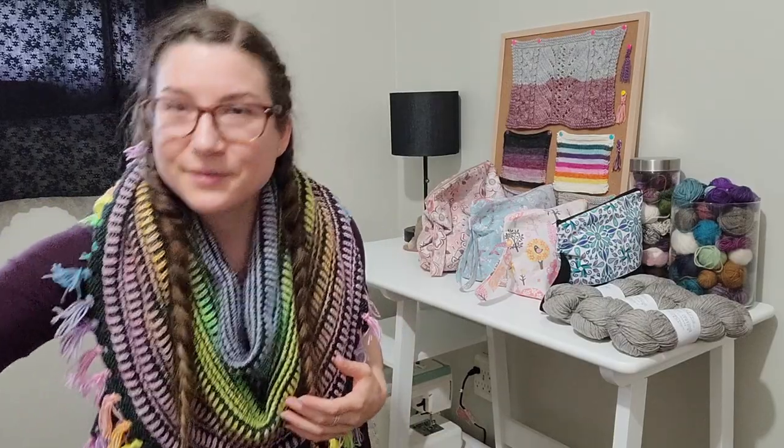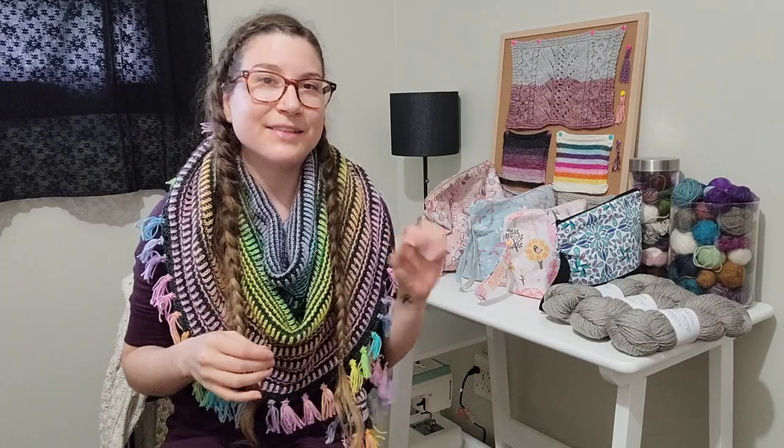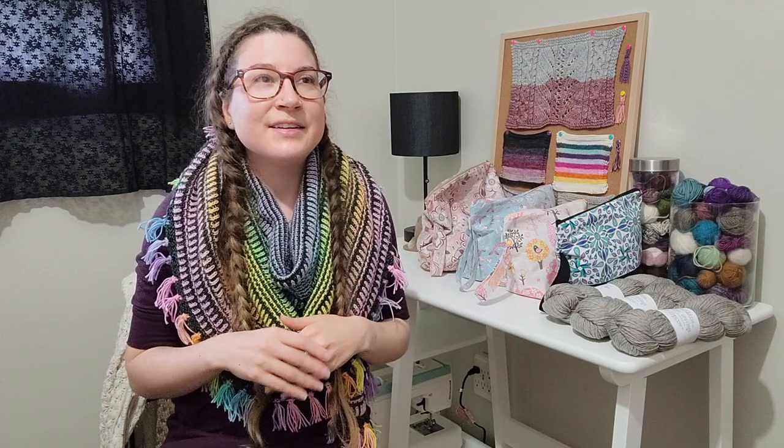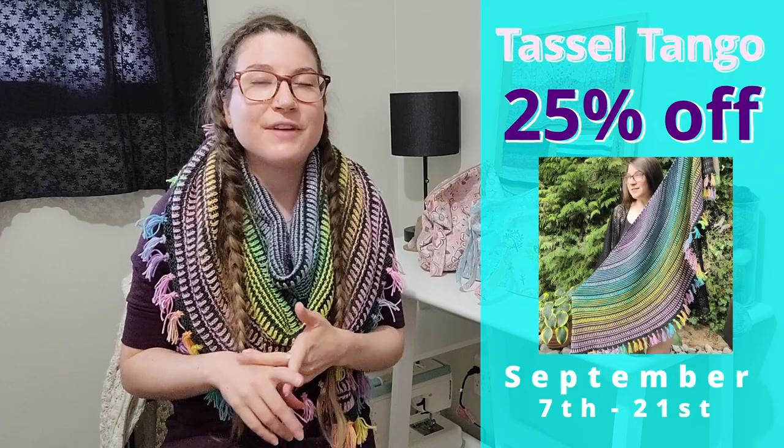all my Tassel Tangos. And on that note, the pattern is releasing on Tuesday, which I believe is the same day that this podcast will be going live. So I think sometime in the morning, sometime around 10 o'clock, is when I'm going to be hitting publish on the pattern. And for the first 2 weeks, it'll be discounted, 25% discount.